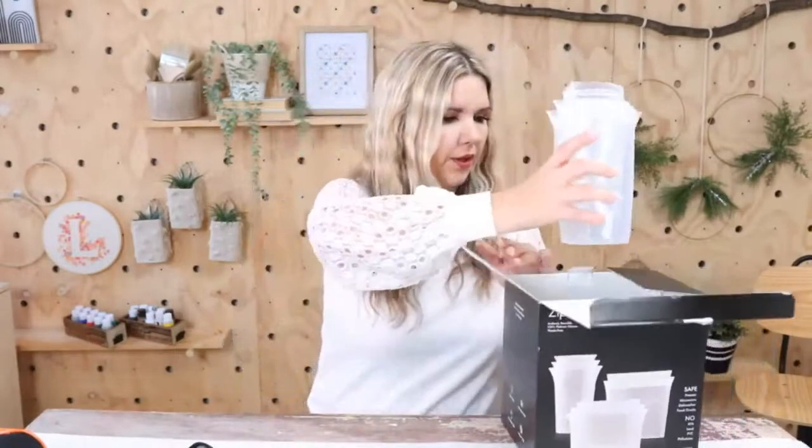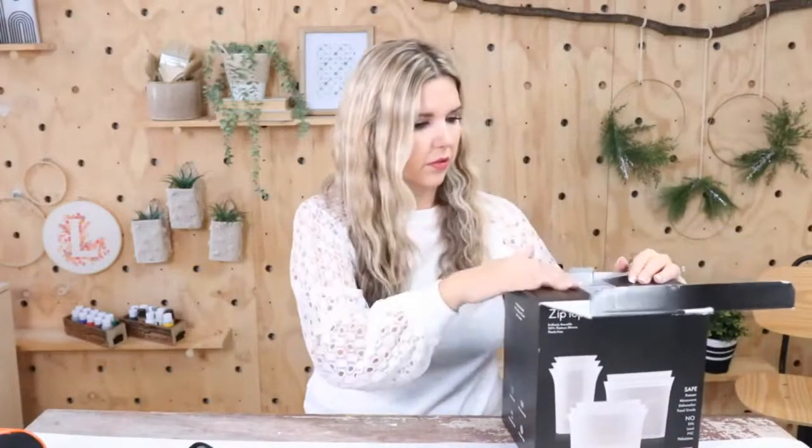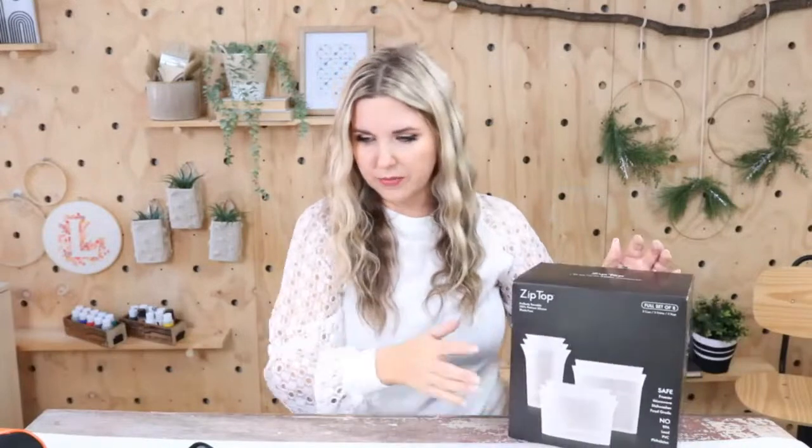Now, if you don't want the full set of 8, you can also buy just 3. You could actually do just 1 or just the packs of 3. Yeah. So these are one of my favorite things on Amazon.